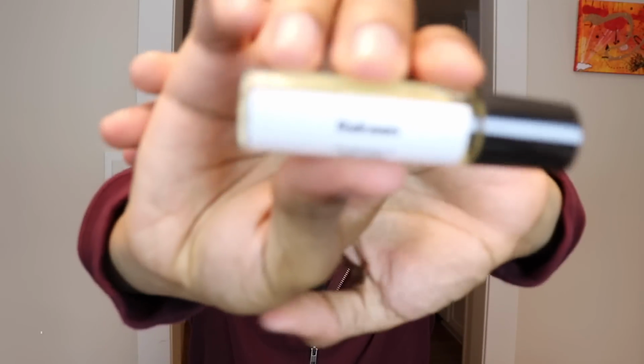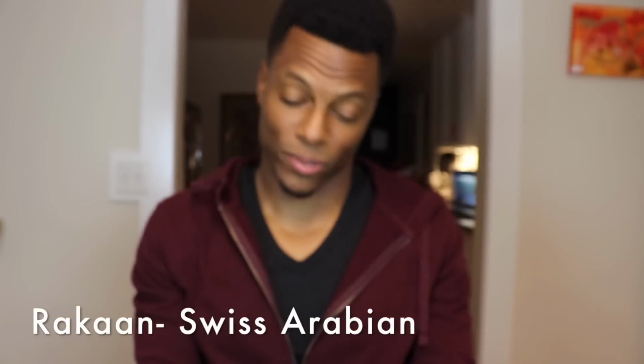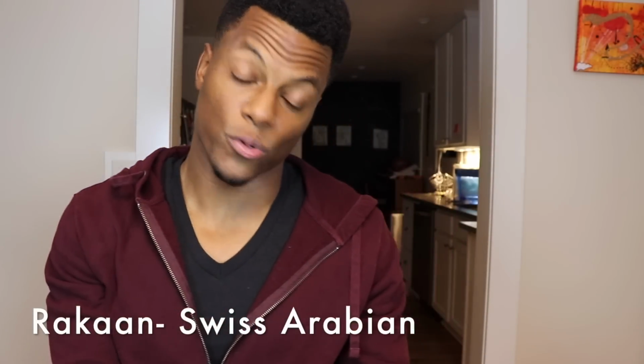All right, up next is another fragrance inspired by a Swiss Arabian fragrance. This one is called Rabanne. And I really like this one too. You get some grapefruit up top. It's citrusy and zingy, but it is not all by itself when it first comes out. It's accompanied by some sweetness.